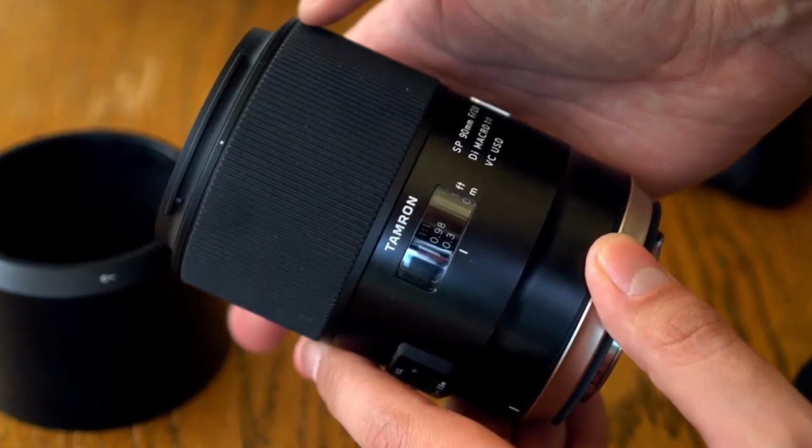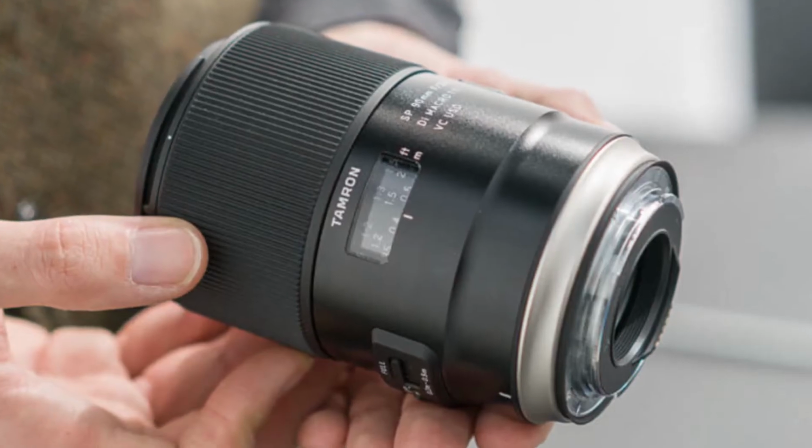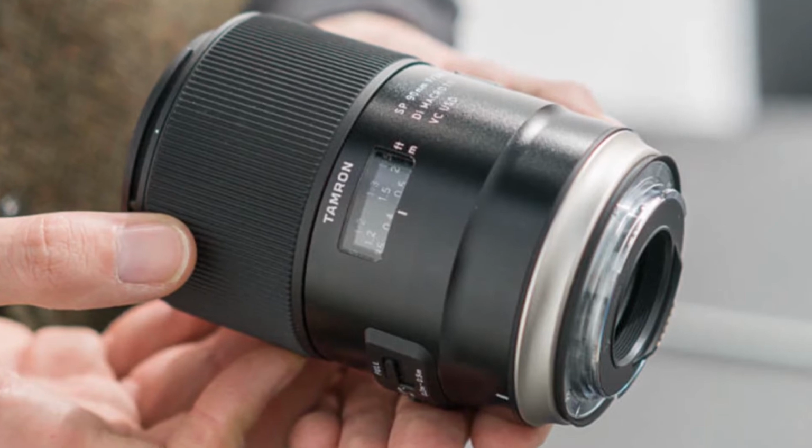In this video, we're going to show you some of the macro lens products that are available on the market. Check out the description below for more information and prices.